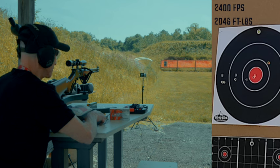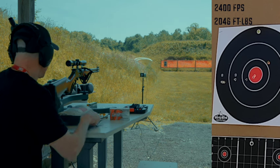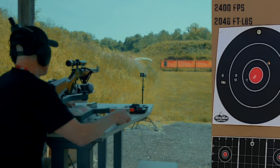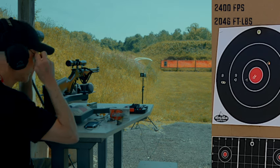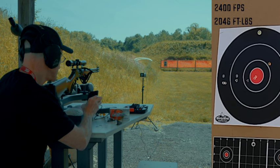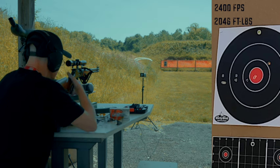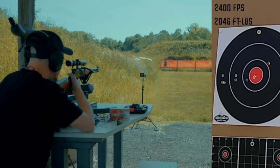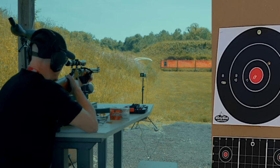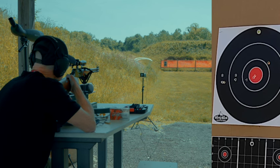Okay, let me see what the feet per second was. Well, 23:27. So you can see we're faster. The last shot that I did with the Remington was 22:56, and then this one was 23:27. And it went over to the right, high and to the right. Let's shoot another one. I might have pulled that. I don't know.